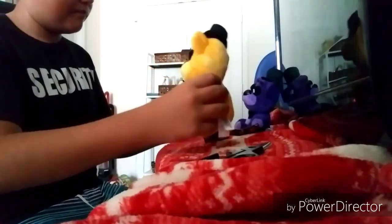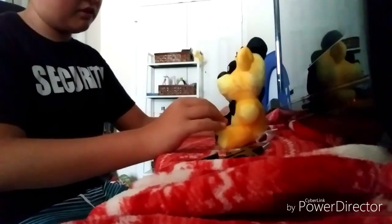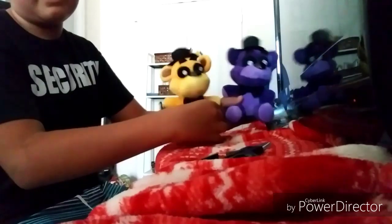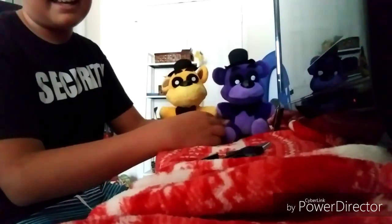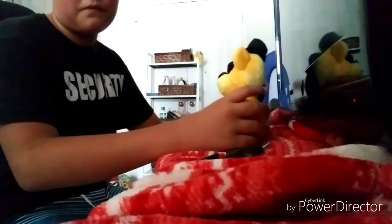Well, guys, I'm definitely gonna keep the tags, but looks like now my plush collection is complete. Or my Freddy collection. Well, not yet. I still need L-Chip and Helpy, but we got the two rare ones, actually. Yay. So now, I'm gonna add them to my Freddies.